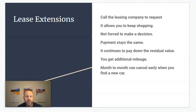So that's great. Another thing to know is that when you extend the lease, the payment stays the same and it continues to pay down the residual value. So every month as you make your payment, your payoff quote just keeps getting lower and lower, and that depreciation just keeps going down on its same trajectory, and you'll have a new residual value at the end of the lease extension. You get additional mileage. So whatever mileage you had, like if you had 12,000 miles per year on your lease agreement, then you would continue on with 12,000 miles per year on the extension. And that would be 1,000 miles per month. So every month you extend, you get an extra 1,000 miles.